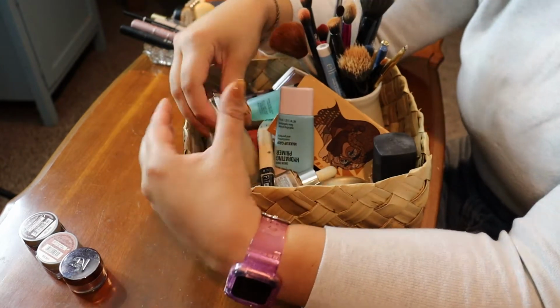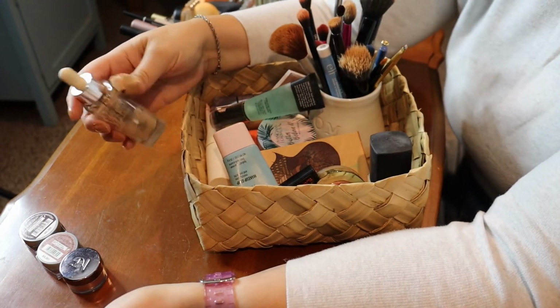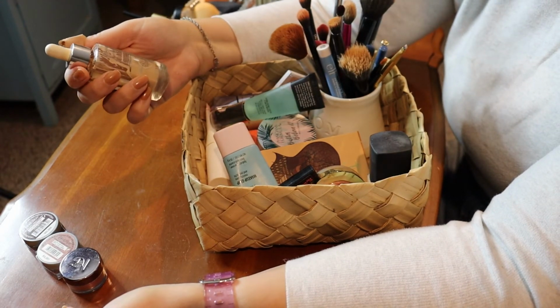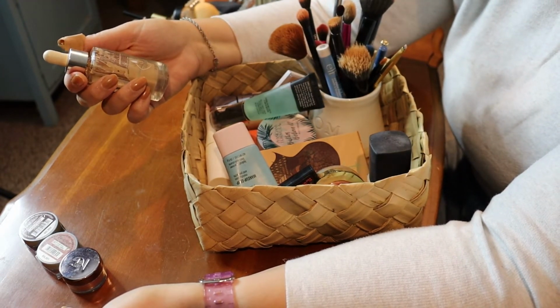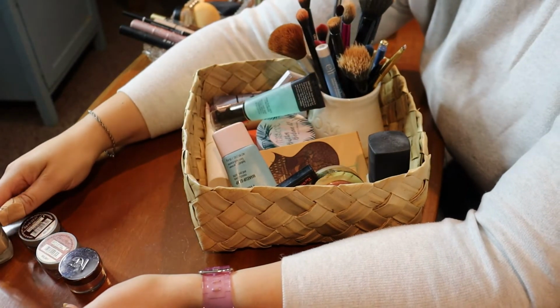What's the other stuff? Foundations. This guy is done, so I'm excited. I'm gonna add him to my empties. This is the L'Oreal True Match Nude Hyaluronic Tinted Serum Foundation in the shade Light 2-3. So that guy's gonna go to my empties.